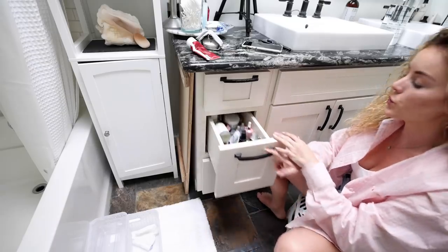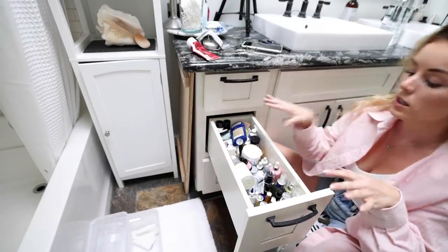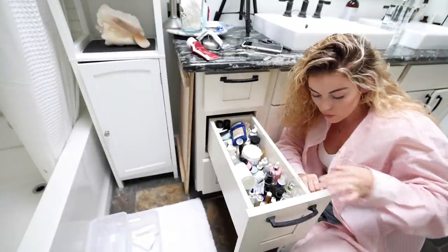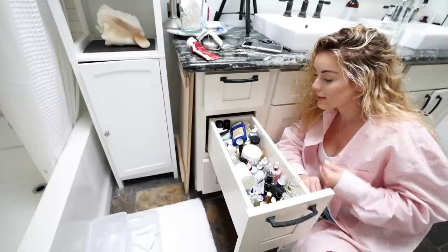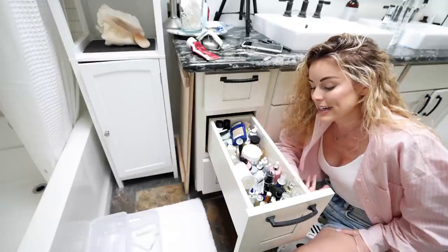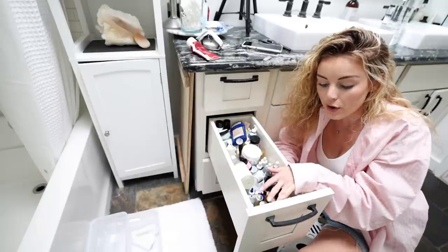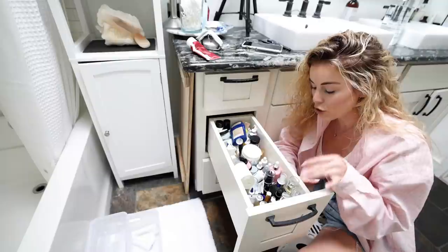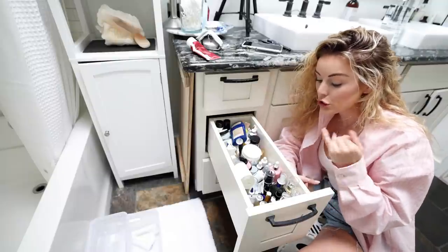In this second drawer is where I keep all of my skincare items. Wow, I need to wipe this out for sure. Yeah, this needs to be gone through. A lot of things I put in here to try, and then it ends up staying in here and somehow it just doesn't become part of my everyday routine. So I just need to clear this out and make sure everything in here is what I'm actually using.